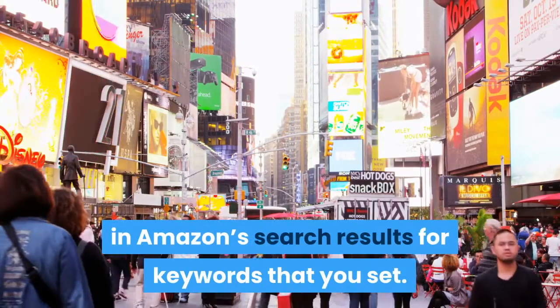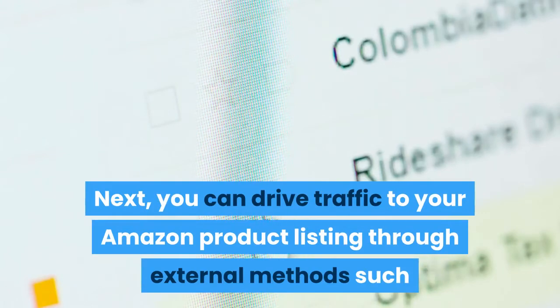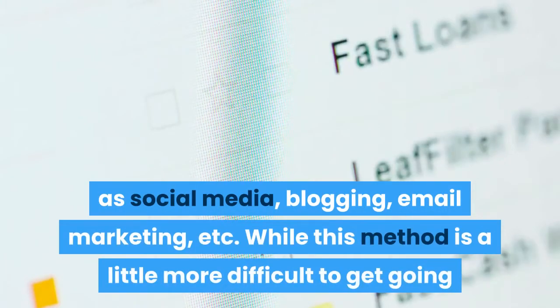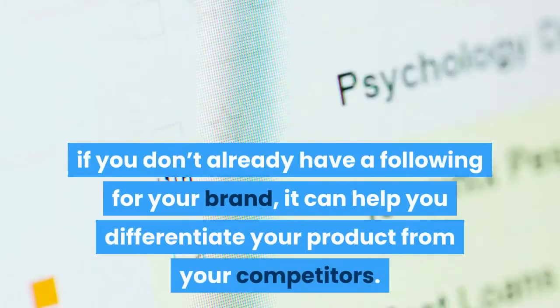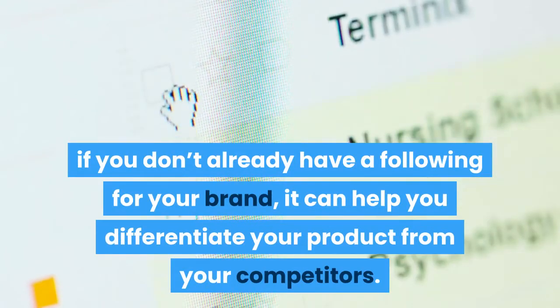Next, you can drive traffic to your Amazon product listing through external methods such as social media, blogging, email marketing, etc. While this method is a little more difficult to get going if you don't already have a following for your brand, it can help you differentiate your product from your competitors.